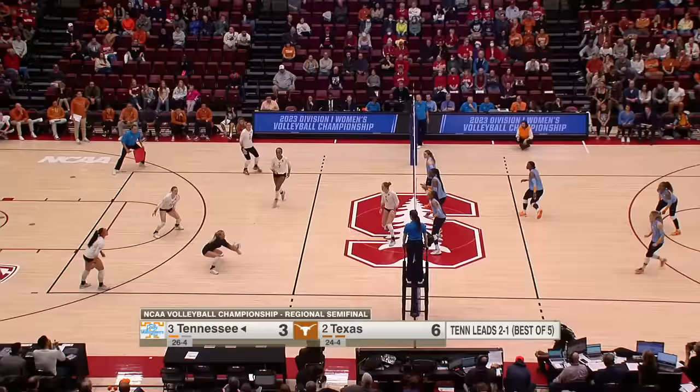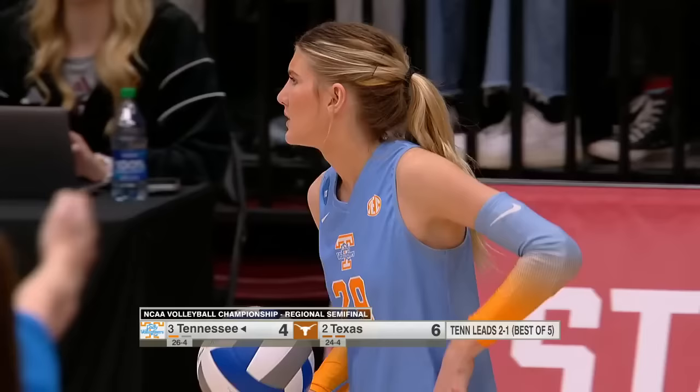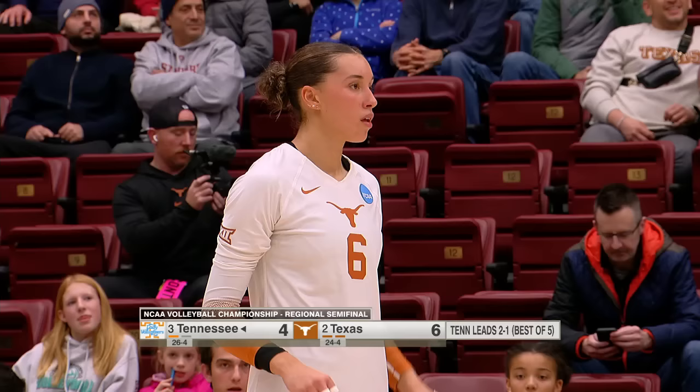Eckler sends it over. Swindle sends it to Madison Skinner, who missed the mark. Point, huge hole in the block there. Looked like a one-on-one opportunity for Madison Skinner. I think a little lower than she expected the set to be, but still lots of opportunity there. That's her seventh attack error of the match.